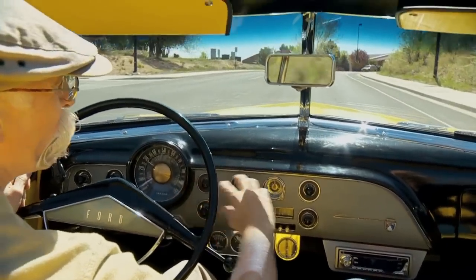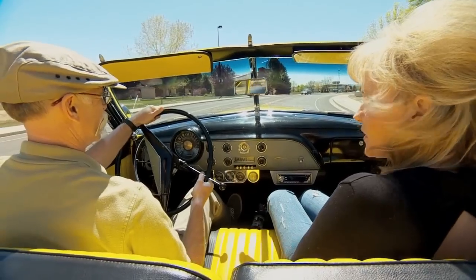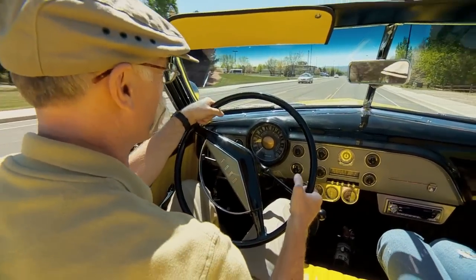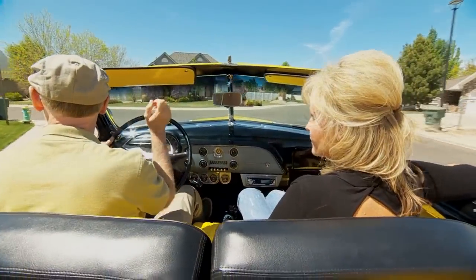You know, I absolutely love the dashes of the 50s too. Just all the trim and the gauging. I do too, and how big the steering wheels are. Big and thin. Yeah, you know you got a nice car. I know. You got something to hold on to here. So smooth though, huh? It is. And it's got just that right rumble too, that flathead rumble.